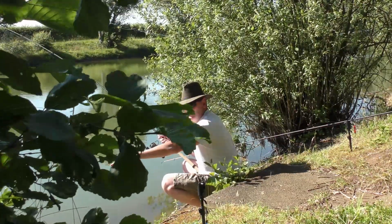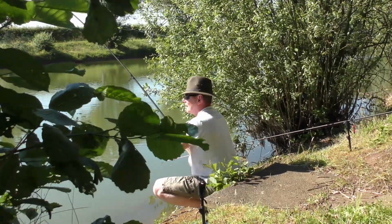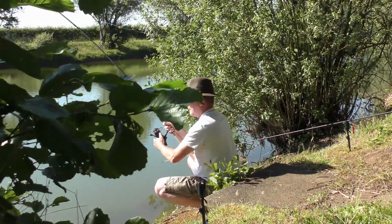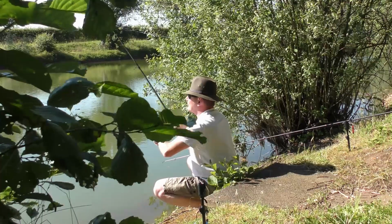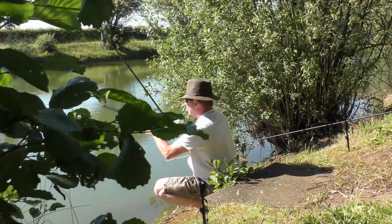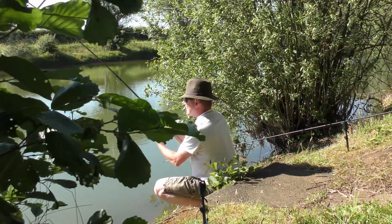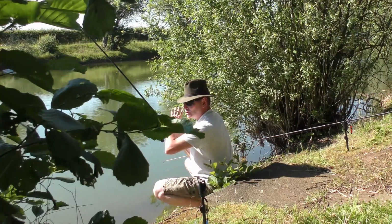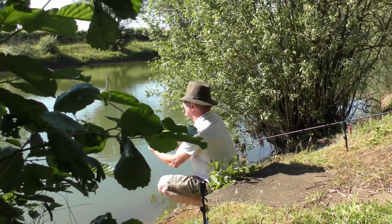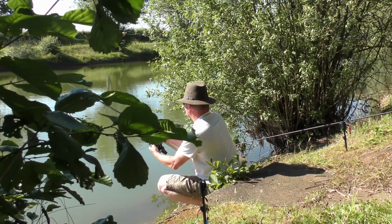And I've been watching fish. Oh, there he goes. Cruising along this marginal shelf, and some of them have definitely been feeding. I've seen a lot of fish just basking at the other end of the pool or out in the middle, and oh, that's going well.